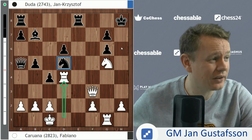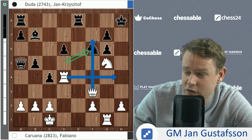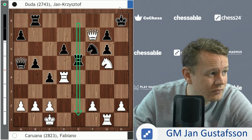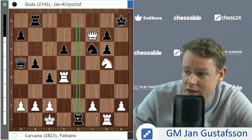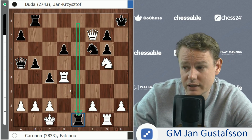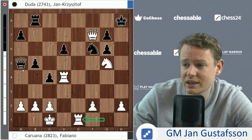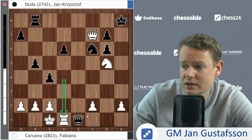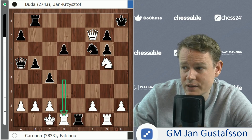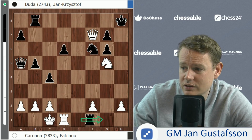Duda, however, does not back down, returns the piece to parry the threats like rook h4 followed by queen f7. Simplifies the game with rook e1 check and makes Caruana work. Caruana continues being precise. Does not take here, because that would have allowed black to activate his queen. But instead, after rook e1 check, he goes back, rook d1. His initiative keeps looming because his king is safer.